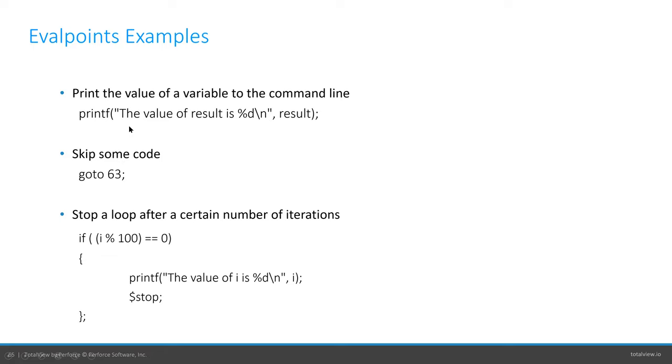So here's some examples of eval points, and you'll find more examples in our documentation. But as I mentioned, here's an example of using printf to print out the value of a result. Here's an example of using a goto. So basically transferring control to a particular line of code. And you can do that to jump over a section of code. Typically you would do that after you've used a patch to try and fix a problem in your code.